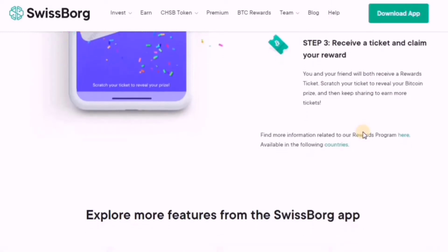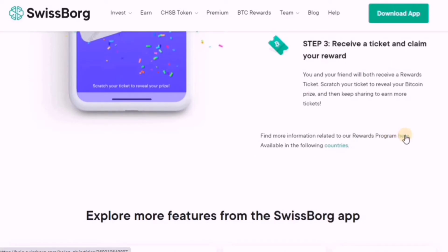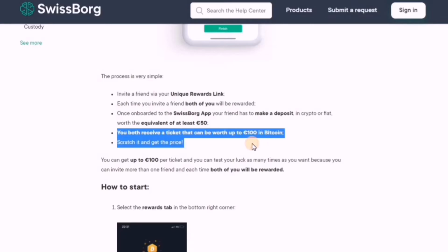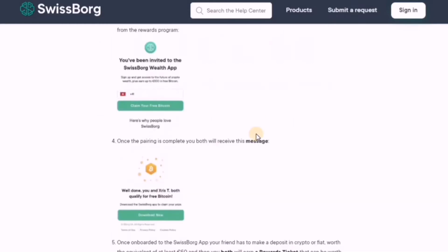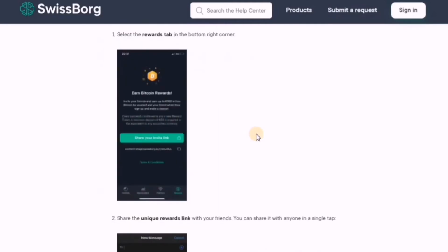I just want to check out the terms and conditions on this. My friend did recommend this to me, and he's done it, says it works and everything, so it's all good. Let's have a look at the rewards program. Here it says the process is simple. You invite a friend, and you both get rewarded once you both make a deposit. Once you sign up as well, we both get this reward ticket. I'm not sure if it's the same amount, but it is free and we both get rewarded. Now it's between 1 and 100. I presume the majority of it is on the lower end, but let's find out. There is also no limit on how many friends you can invite, so let's see if we can get some free Bitcoin.